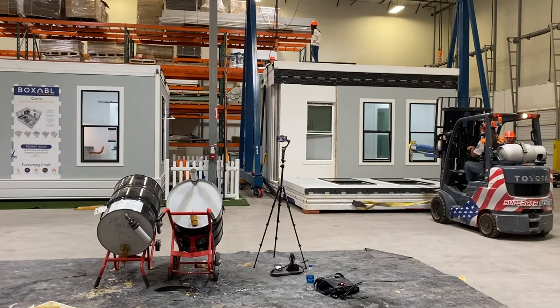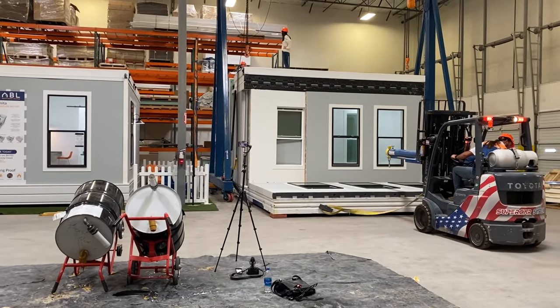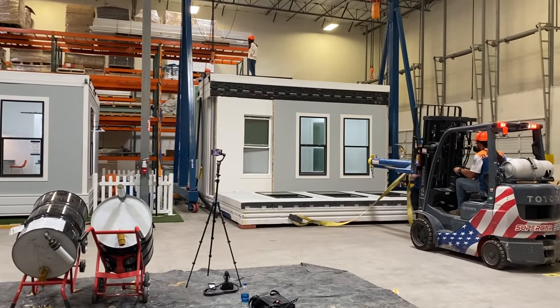Definitely. All right. So when is a Boxabl going to be available for the masses? People have been waiting with bated breath for the Boxabls to roll off the assembly line. Yeah, we have this big factory in North Las Vegas. It's 170,000 feet, so that's like four football fields or something. Huge place. Almost all set up. We got all the equipment bolted down. We are at the final stages there.